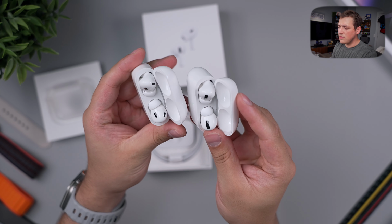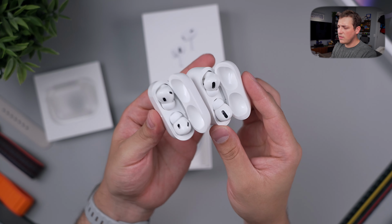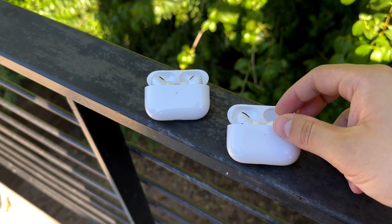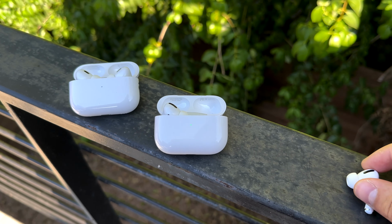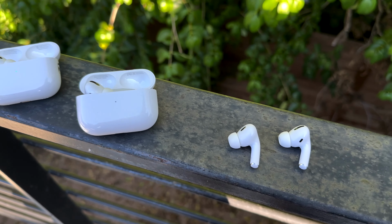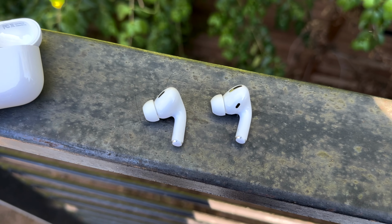Oh wow, there is actually a difference. I'm impressed. I thought they were gonna look exactly the same, but as you can see, they are not exactly the same. So we definitely have a different structure to the whole design. Let's grab both right buds here just so we can see the differences.